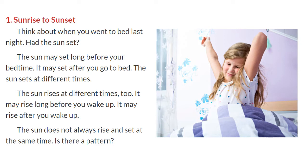Think about when you went to bed last night. Had the sun set? The sun may set long before your bedtime. It may set after you go to bed. The sun sets at different times. The sun rises at different times too. It may rise long before you wake up. It may rise after you wake up. The sun does not always rise and set at the same time.